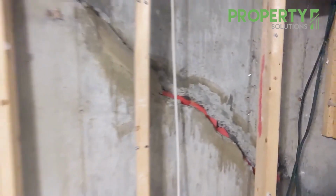If you look at my hand, that's probably about a 4-inch gap that is just completely displaced from the plane that it was on. This is wild. So that's one of the cracks that we've seen here.